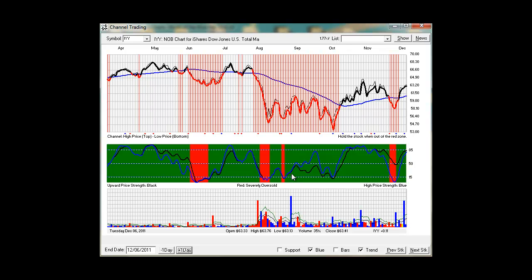So today overall volume was very low, 35%. We had a small gain of 11 cents. Trend is starting to flatten out, same with the channel. And the interesting part here on the power lines, we can see that the power lines are coming together right at the 85, and the 85% is an implied resistance point or support line, and that's why we have the early exit rule, which states when the power lines drop through the 85 line, it's a signal to exit the market. So it also has to breach that 85% line.